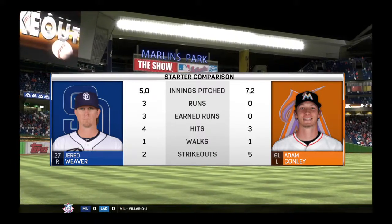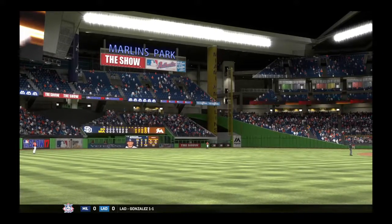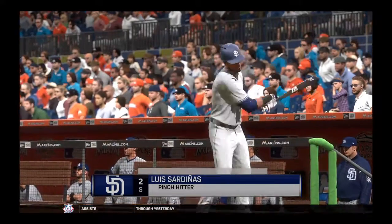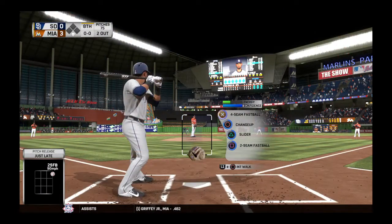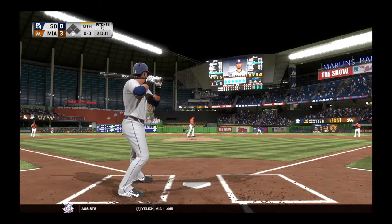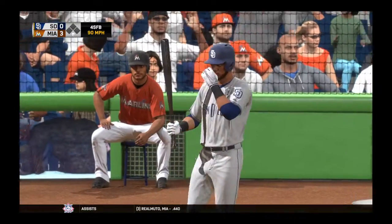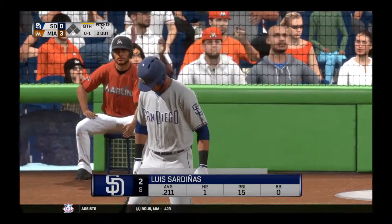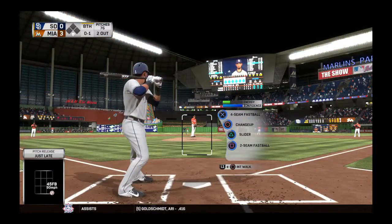A big 0 in the run column on the right-hand side of your screen. Luis Sardinas will get the call to pinch hit here as we'll see what he can do with 2 out and the bases empty. Sardinas. Fastball in there for a called strike. He'll enter play with that batting average still shy of the .220 mark, 1 home run and 15 RBIs.